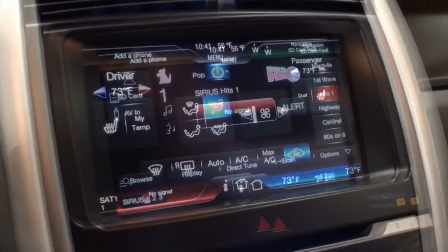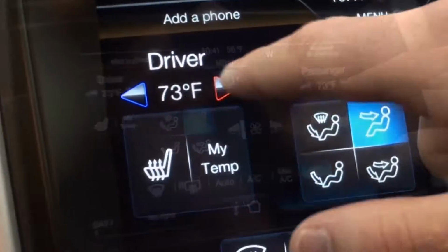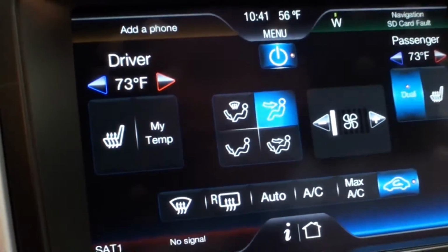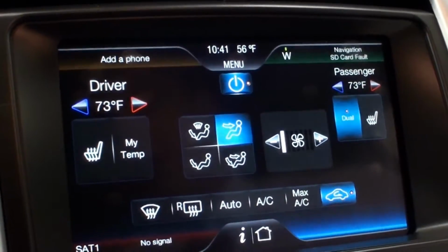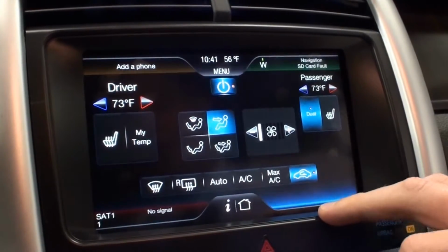kinds of colors. Down here is your climate control, so you can adjust with dual temperatures, up, down. You even have a new feature this year called My Temp, where you can set it to a most comfortable setting. Some people like it at 68, some like it at 90, depends on your feel. And you can adjust it so no matter where you are or what you're driving through, it's going to stay at that constant temperature. You also get heated seats with this vehicle.